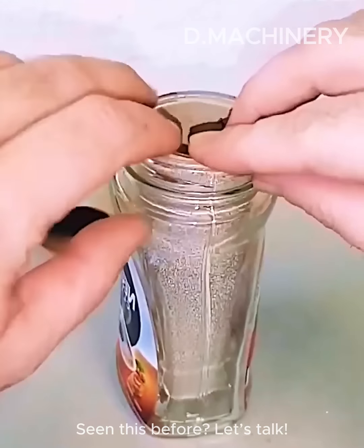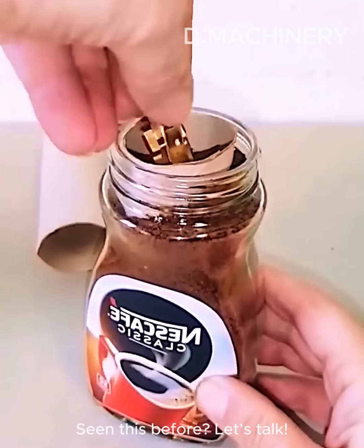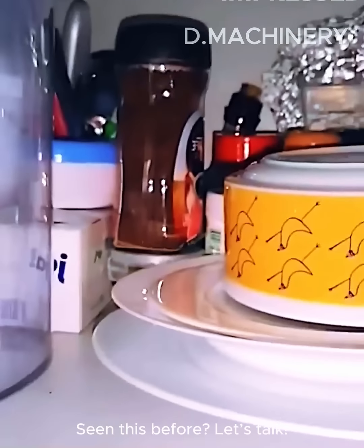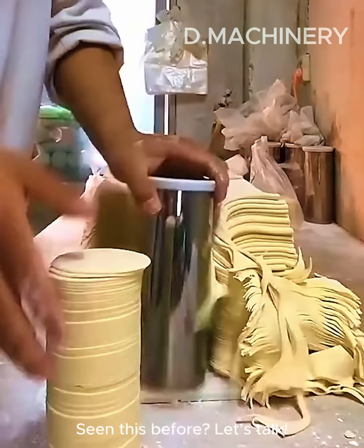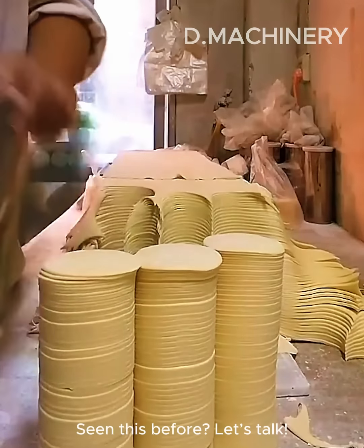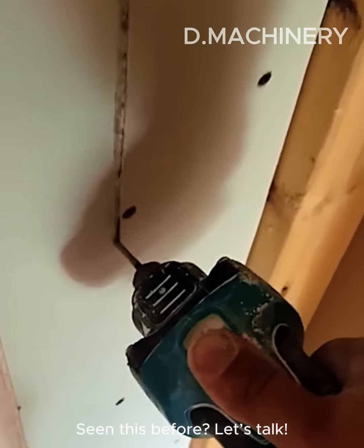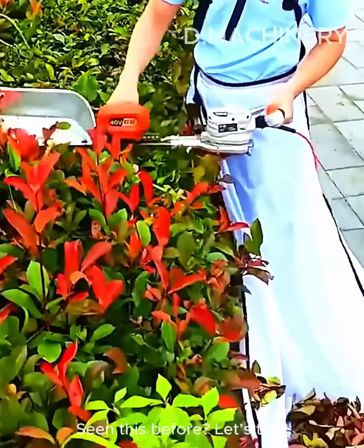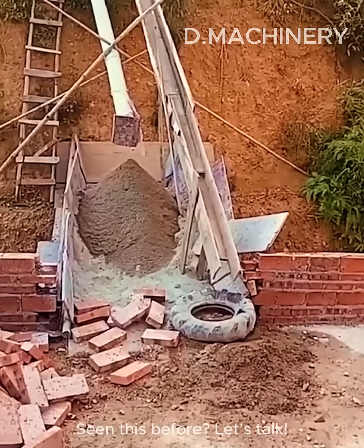Craft a hidden safe within an empty espresso jar using a paper towel rod. A crafty worker trims excess drywall using a hand tool with a drill bit. A tire placed strategically aids in sorting bricks efficiently.